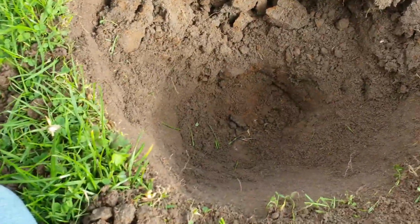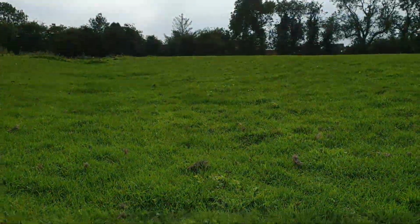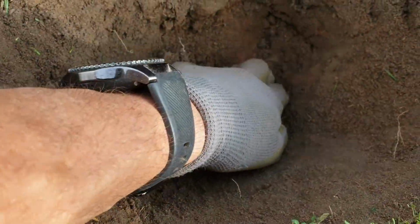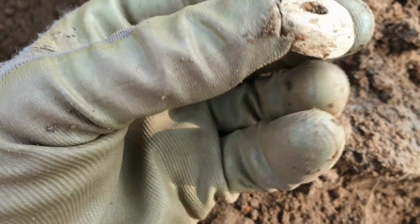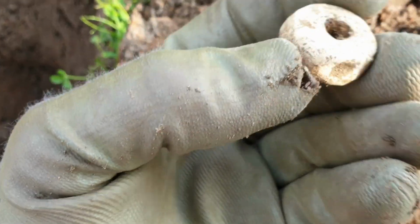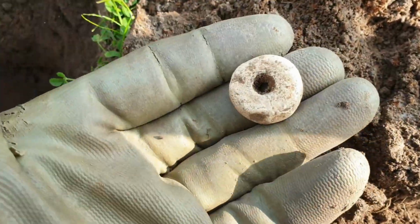I'm not getting quite as many signals today, probably because of where I've been in the field. There's quite a bit of iron over to the side of the field there. This was a 9-inch deep hole. Slightly jumpy signal again, not fantastic. And we have another spindle whorl. Very basic design, this one. So I wonder if that could be older than the last one I found. That's good to find. Another nice little artefact. Great.